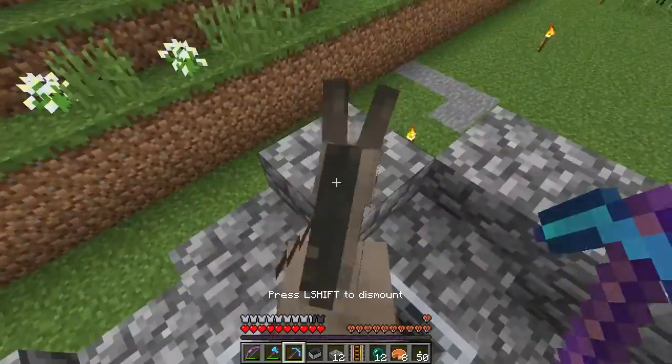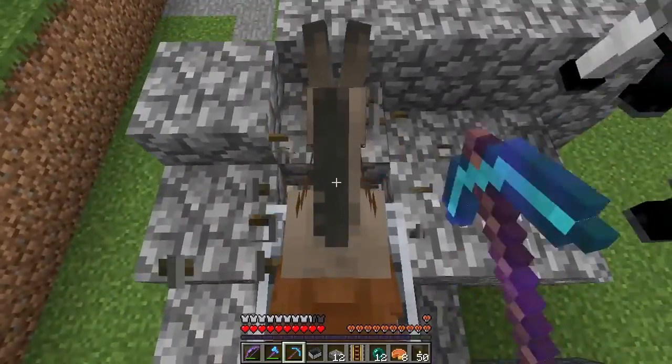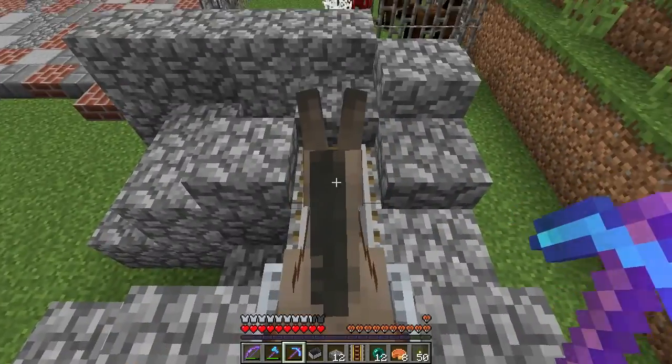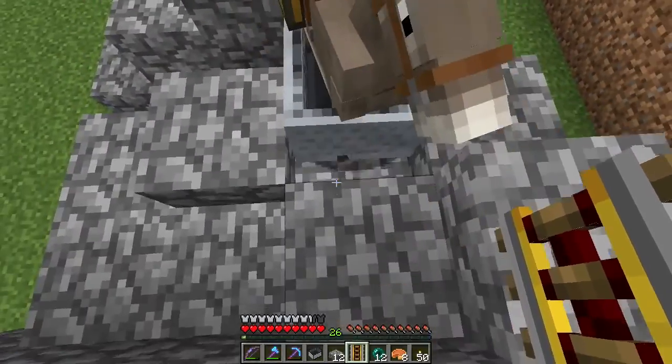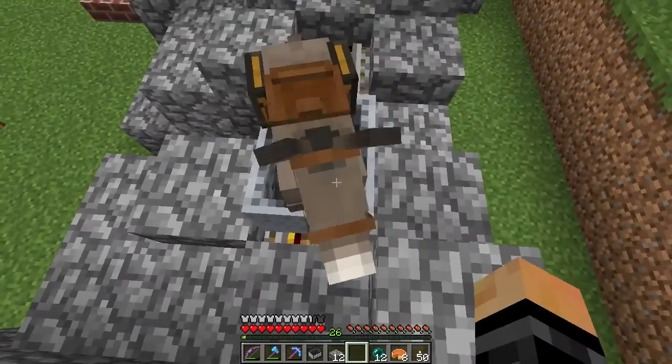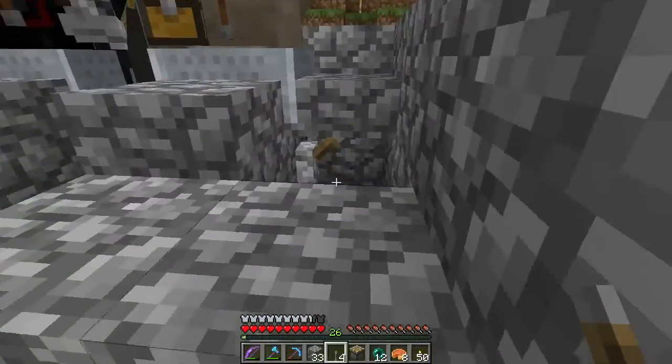Whatever. This way. Oi. This way. I can't even push him now because I broke that rail. Never mind, you can stay in the cart. Fine, you can forever be a stupid donkey cart thing. Alright, take 2.